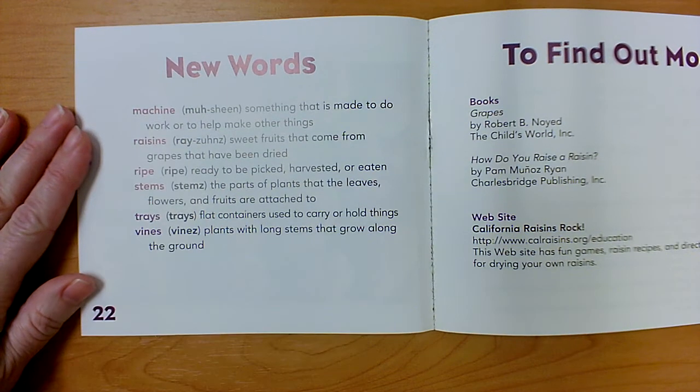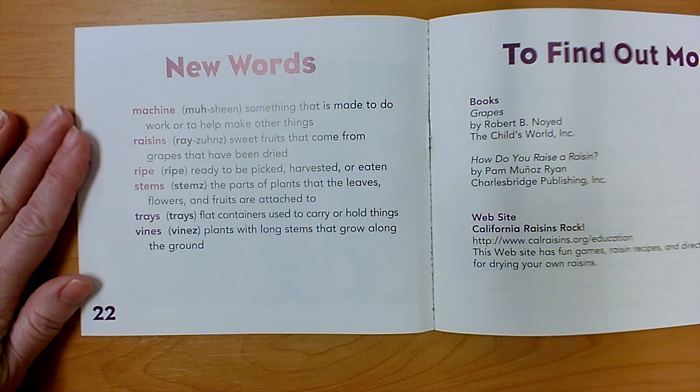Machine, something that is made to do work or to help make other things. Raisins, sweet fruits that come from grapes that have been dried. Ripe, that means that it's ready to be picked or harvested or eaten. Stems, the parts of the plants that the leaves, flowers, and fruits are attached to.